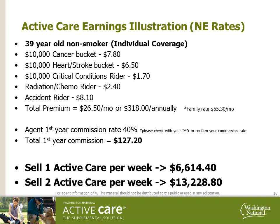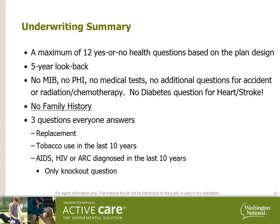But again, you can notice I did not include the hospital rider in either illustration. Again, it gets a little more pricey when you include that. But all right, so to finish up here, same thing, yes or no, health questions. Remember, they do have a script check for 65 or older. I want to definitely focus again on the no diabetes question for heart stroke.